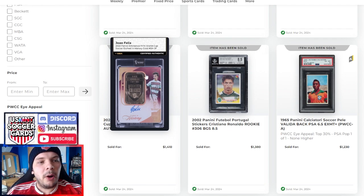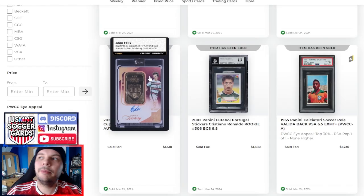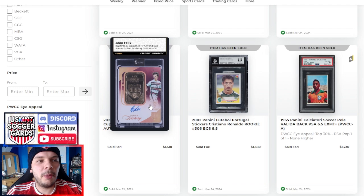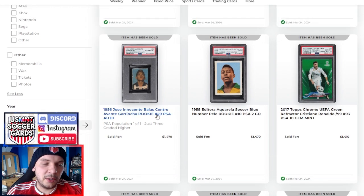João Felix gold bar goes for $1,400. We're going to comp some gold here, so I looked up the price of 14 karat gold ounces, and yeah, $1,270 basically. So, I mean, $140 higher than what the bar price is. To me, it doesn't seem crazy, I guess, if you're someone that really likes gold or wants to invest a little bit in gold and you also like João Felix. So, paying another $130 for an out of 5 Eminence gold auto doesn't seem bad to me. But yeah, not my card that I'm going after, but, you know, to the right person.